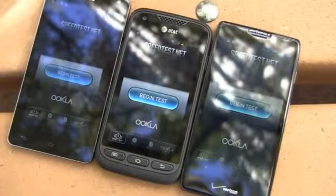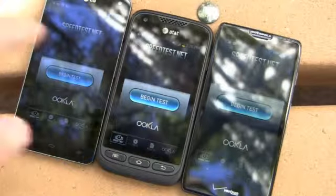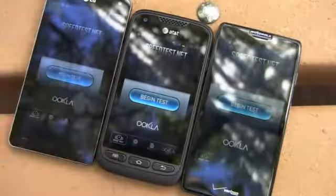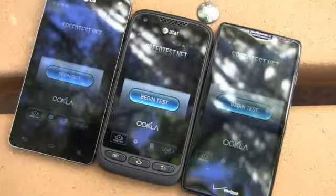Alright, speed test running on all of these devices. 4G LTE on Sprint, AT&T, and Verizon in the Dallas metro area. Now, you've got 4G in varying capacities on all of these devices. For example, you've got 4 bars on the AT&T device right now, 5 bars on the Verizon device, and no bars on the Sprint device. The service is obviously going to vary depending on where you're at in your individual geographic area.